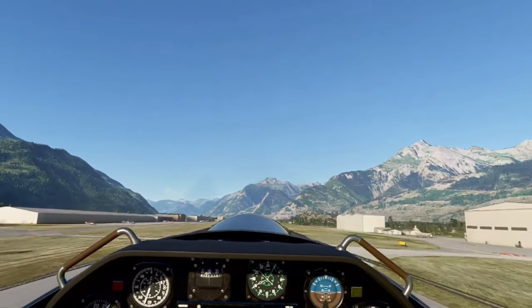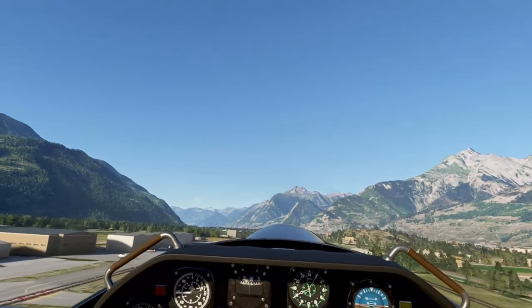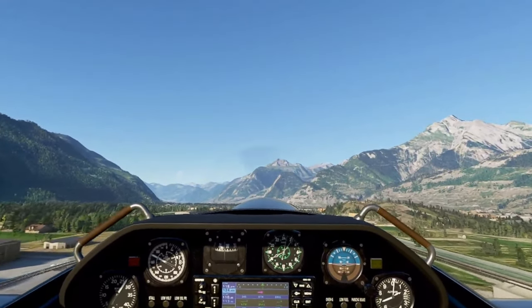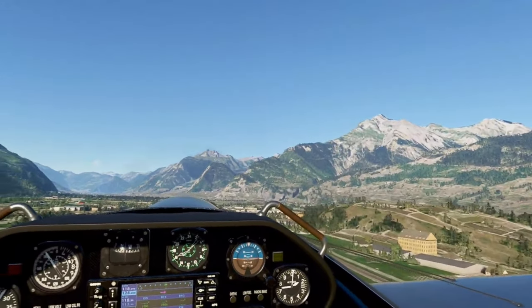This really is a fun plane to fly. It's just an engine, basically, is what it is. It's an engine with wings. But yeah, a lot of fun. But yeah, I found this neat little challenge over here.